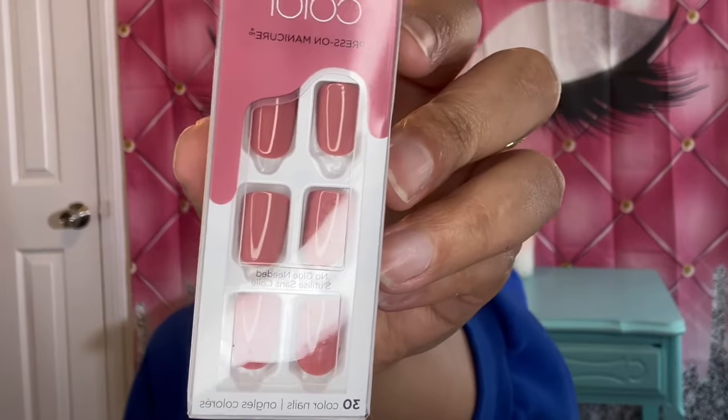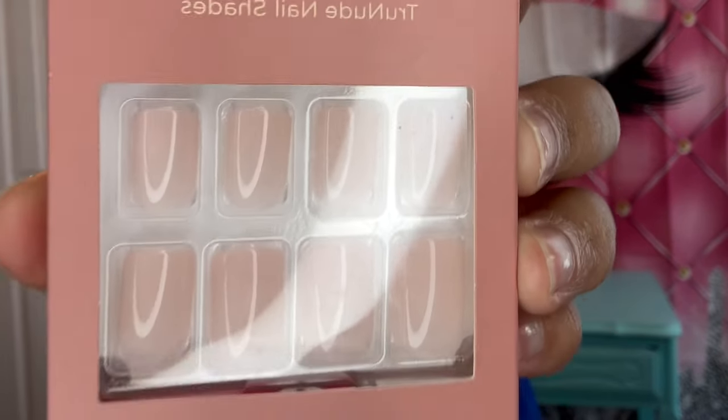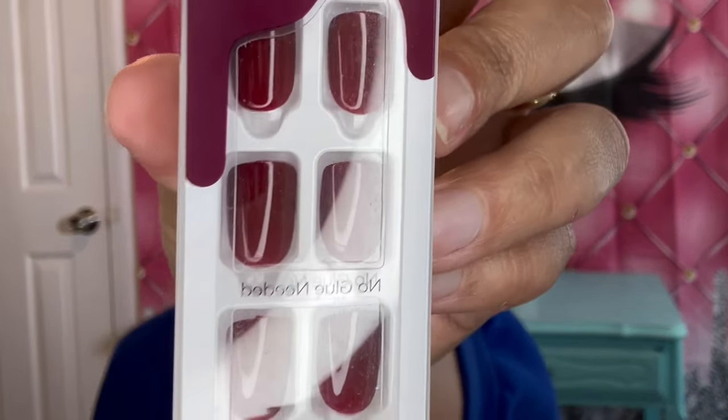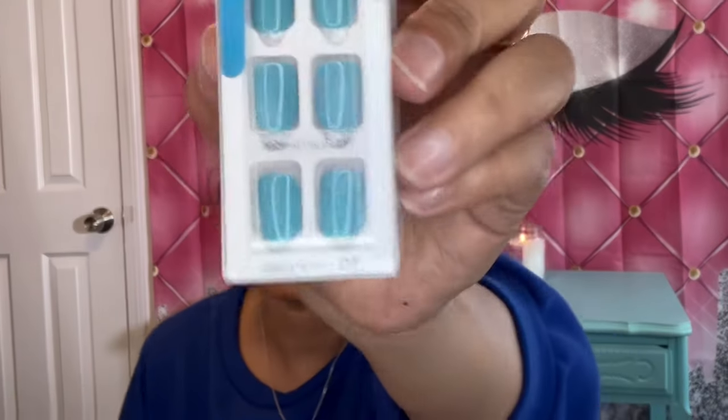And then speaking of nails, I told you I do press-on nails. I like Kiss. I like Kiss lashes. I like Kiss nails. So I do have multiple colors. These are short nails. These are the Impress colors. So here's one right here. Here's a black pair as well. And then this is a Kiss nude nail. I like these. I'll be wearing these pretty soon. And this is more like a burgundy color nail here as well. And then I have a red and a turquoise blue. So there's that, and then there's that one here.